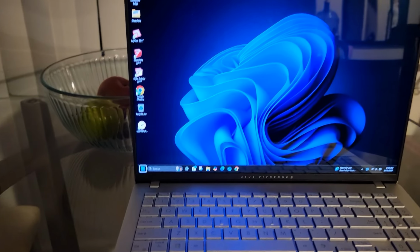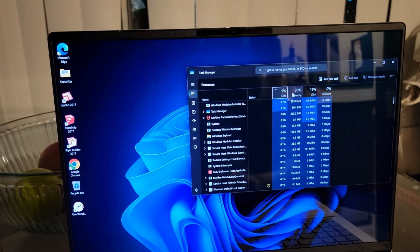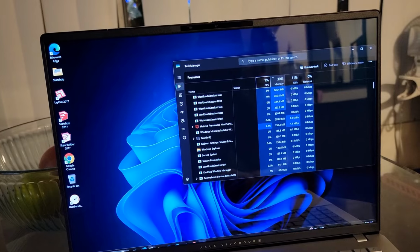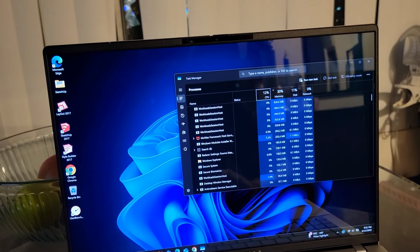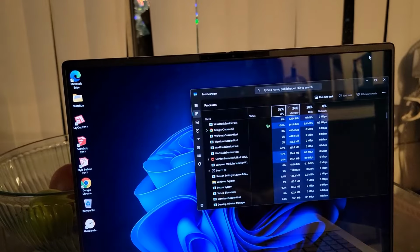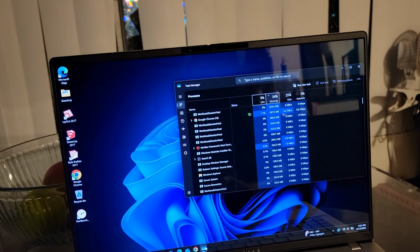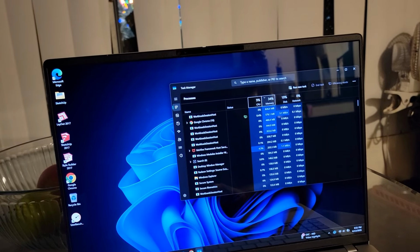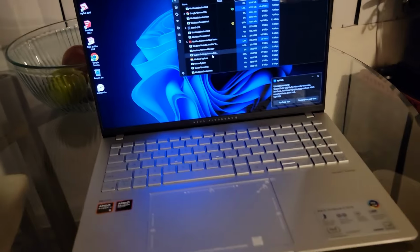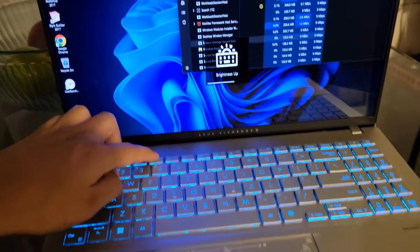So let me open up Task Manager. Alright, so I brought up Task Manager. Right now it's at 30%, but the other day I was just browsing and doing some stuff. Let me bring up Chrome, because Chrome is a big program. It's at 34%. I'm going to get my ASUS application. So once that opens, we'll look at it. But so far, this laptop is very good.